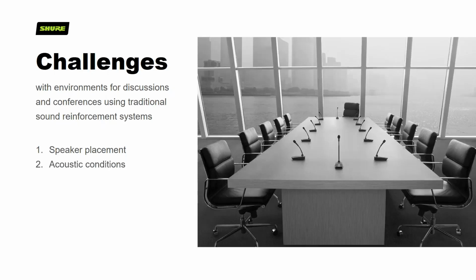Acoustic conditions. One of these nice boardrooms, but a lot of glass. Certainly a hollow room. Not very easy. Where to place speakers at all? At the glass? Certainly not. Not allowed for visual reasons. Where else? Ceiling? We don't know. But certainly, again, a challenge in terms of acoustics.